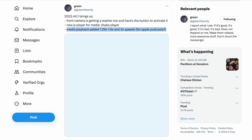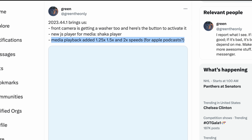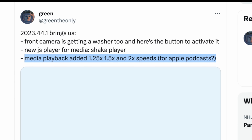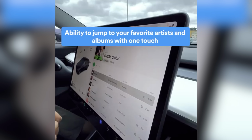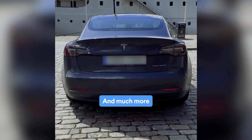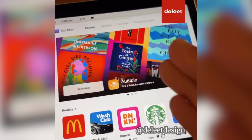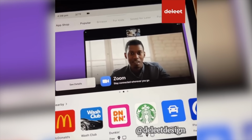Green also notes that Tesla is adding advanced media playback speed controls for faster playback, with him maybe thinking that this could be for Apple Podcasts coming soon. Now, interesting that he mentions Apple Podcasts because there is Spotify right now, which does have audiobooks and podcasts. And also, since Teslas already have Apple Music right now, this might actually make a lot of sense, and maybe Apple Podcasts could be coming with the big Tesla holiday update. That'd be super cool to see.